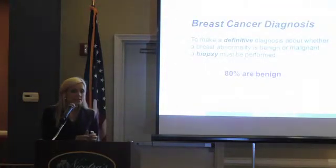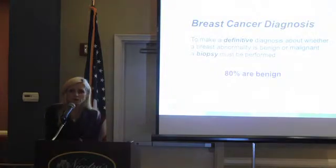With breast cancer, to make a definitive diagnosis, oftentimes we need to do a biopsy. So when a woman goes in for a mammogram and we find something, we may recommend doing a biopsy. 80% of the time that we do biopsies, they end up being benign. Why do we have to do so many? Well, because we need to find those 20% of cancers, and unfortunately, the mammograms and ultrasounds and MRIs are not perfect.